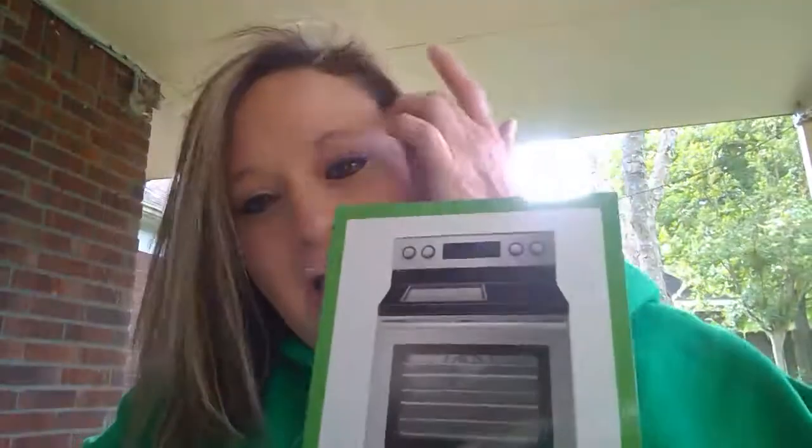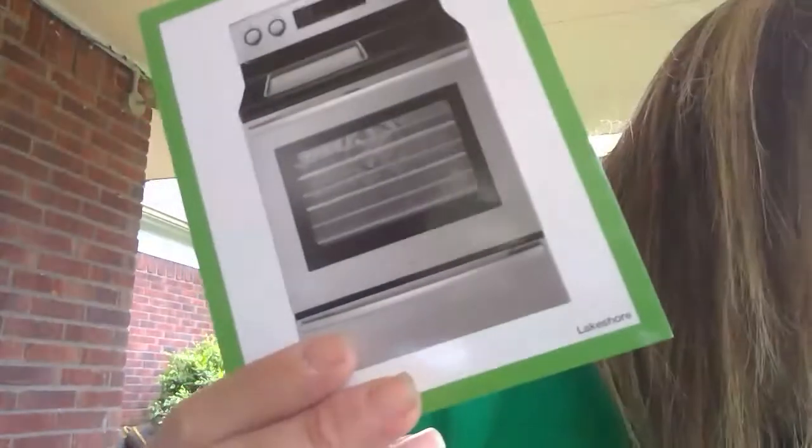And, oh, here's a big one. All right, what is this? Woohoo! This is an oven. We're talking about an oven. What were we talking about? Something that went with the oven. And that's right, we had the oven mitt.